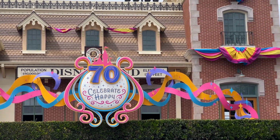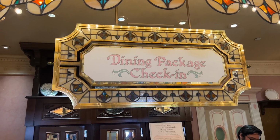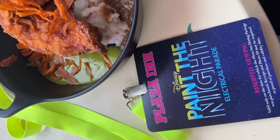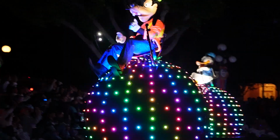It's Disneyland's 70th anniversary and Paint the Night is back. We're here to check out the Plaza Inn Dining Package. We will share with you our thoughts on the food, the seating area, and of course, the Paint the Night parade.